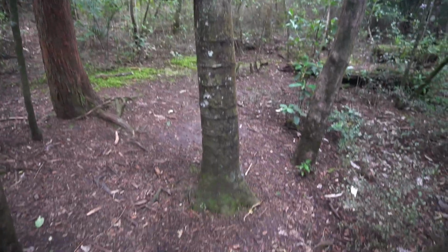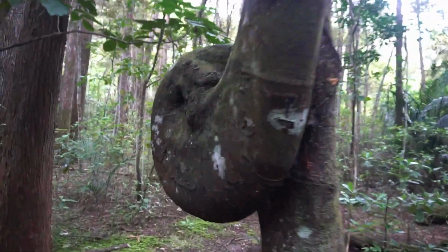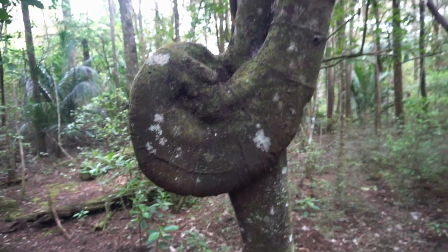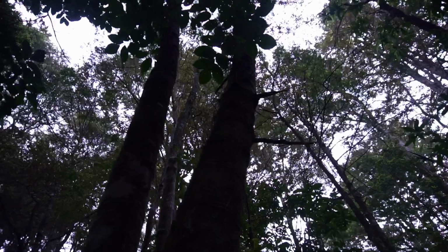Look what happened here. The tree clearly grew around something, or got bent over and then grew back up straight. I believe it's a Phyllocladus trichomanoides tree, the tanekaha.